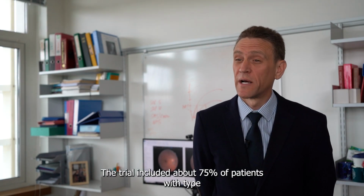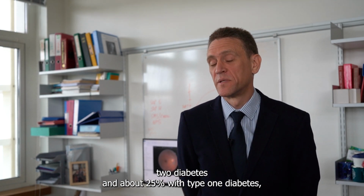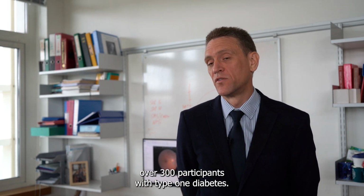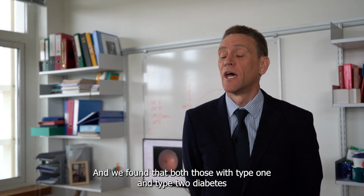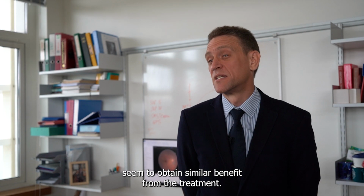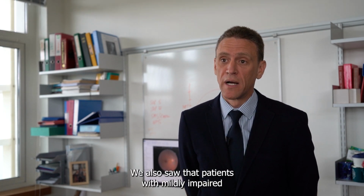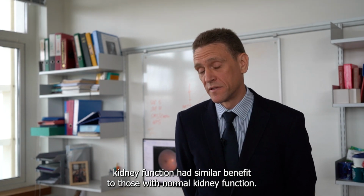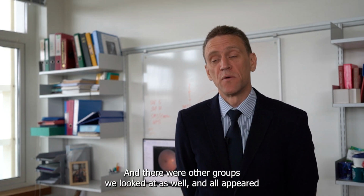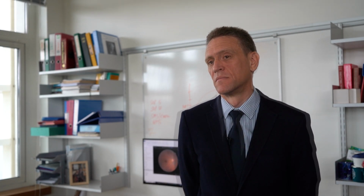The trial included about 75% of patients with type 2 diabetes and about 25% with type 1 diabetes, over 300 participants with type 1 diabetes. And we found that both those with type 1 and type 2 diabetes seemed to obtain similar benefit from the treatment. We also saw that patients with mildly impaired kidney function had similar benefit to those with normal kidney function. And there were other groups we looked at as well, and all appeared to have consistent benefit from the treatment.